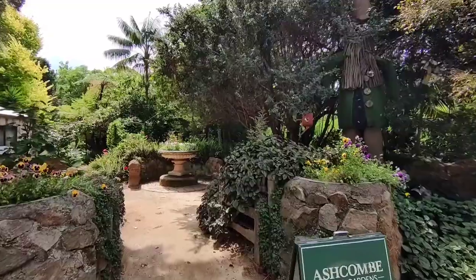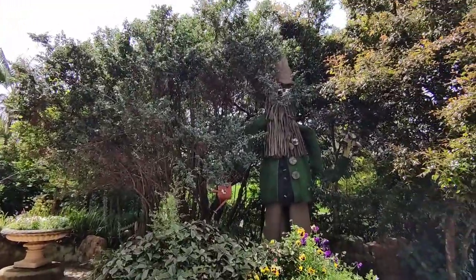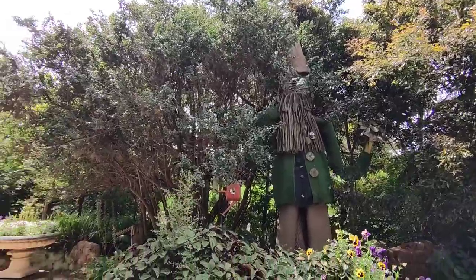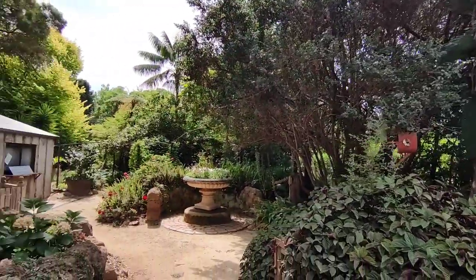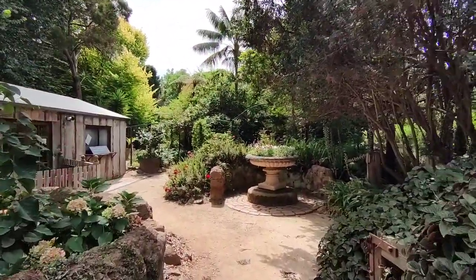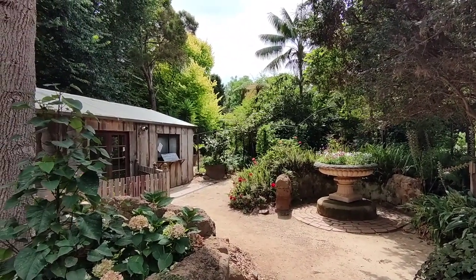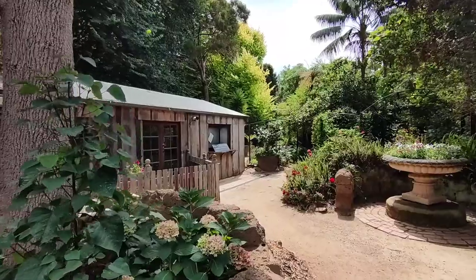Let's head on in. All right, so as we come to the entrance, of course, you are met by this big fella here. He just stands up there pretty tall. It's got to be about 20 foot tall. But the gardens as you walk in are absolutely magnificent. Have a look at that. That is like picture perfect. Picture perfect as you enter.